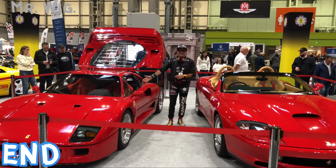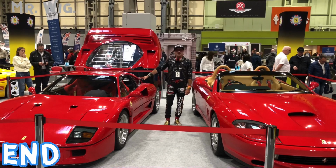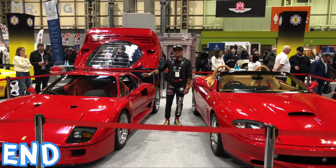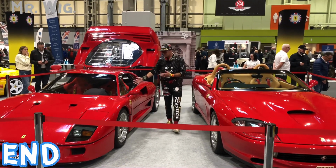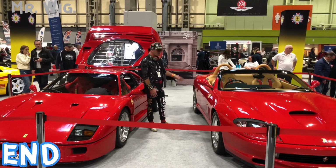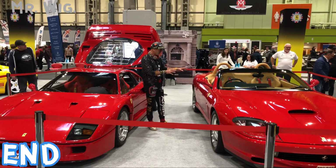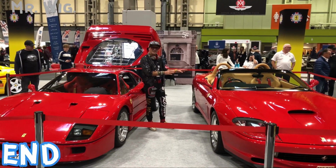Here I am by my favorite car ever, the F40. This car is awesome. Twin turbo, the first supercar to actually reach more than 200 miles an hour. Love this car. We got the 550. This limited edition is worth close to £400,000. Very similar to the 575, but this is really cool. This is the 550 Barchetta.